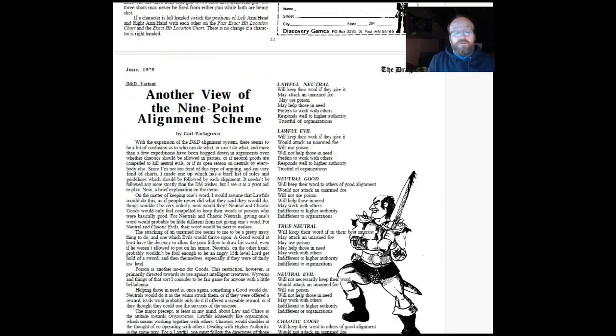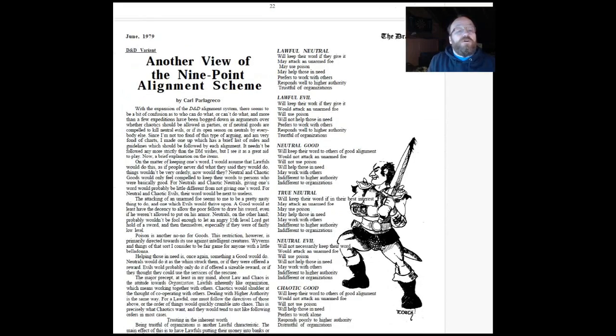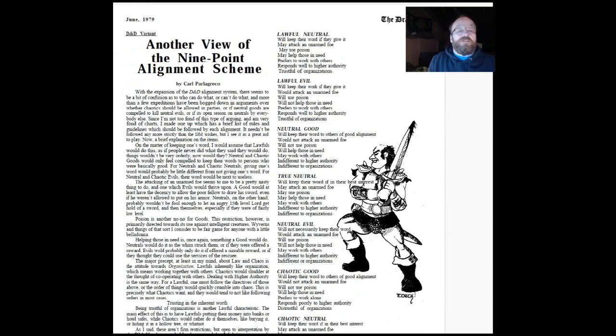Okay, this is an article I'm looking forward to. Another view of the 9-point alignment scheme. They're giving sort of examples of what they might do. I've done a video on this. I'm currently playing the Palladium game as well, which of course has a very interesting alignment system. Let's see what they say.